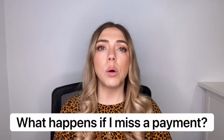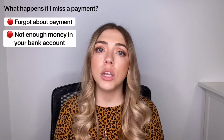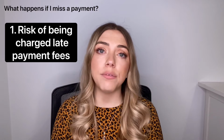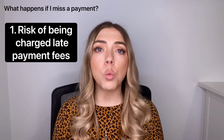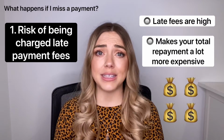So let's talk about what happens if you miss a payment. If you miss a payment because you've either forgotten or you didn't have enough money in your bank account, you're at risk of 3 things. Firstly, you're at risk of being charged late fees. Not all of the providers charge late fees, but for the ones that do, the fees are really high and it can make the total amount of what you pay back way more expensive.